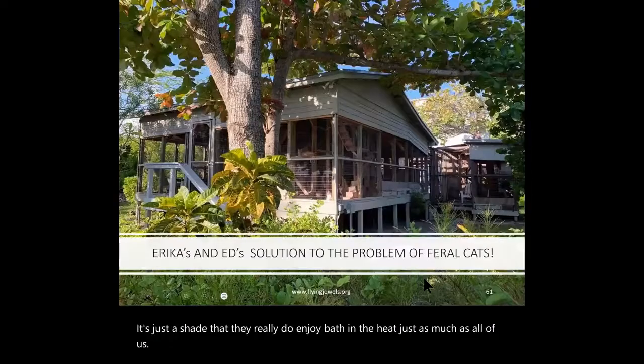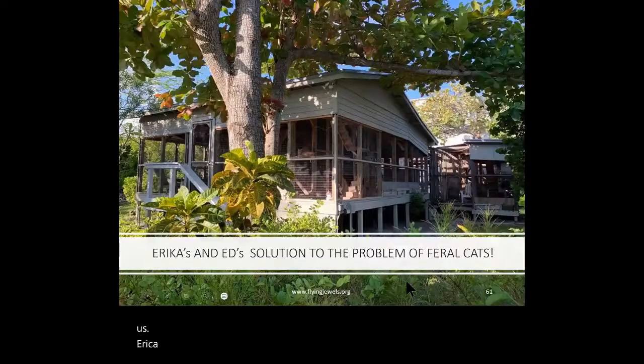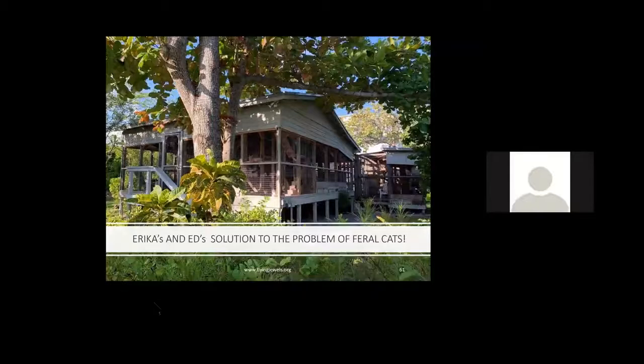Erica, feral cats. All right. This photo shows our cattery, which we built approximately 10 years ago adjacent to our bird sanctuary. It is a known fact that cats kill more than 2.4 billion, that's with a B, birds each year in America. And especially vulnerable, of course, are nests, nestlings, recently fledged, and still flightless birds.